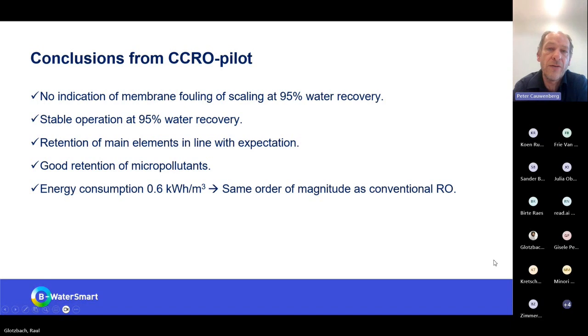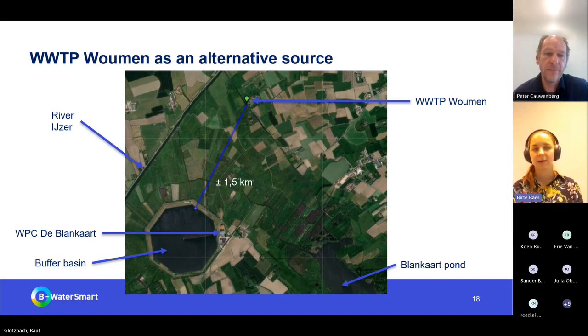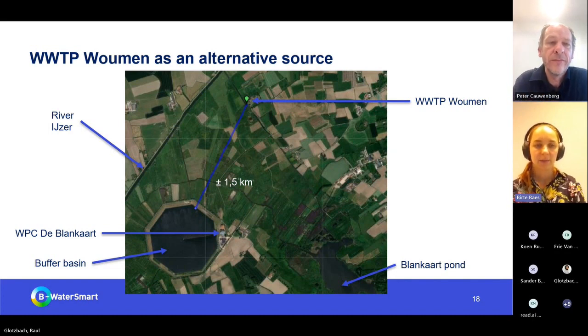Okay, and then we go over to the second case of Bertha. Yes, thank you, Peter. We also tested the second potential solution to increase the robustness of the drinking water production in the Blankaart Production Center, and that is the reuse from the wastewater treatment plant in Wulpen, as Peter explained in the beginning. So on this map, you see visualized the situation on the site.